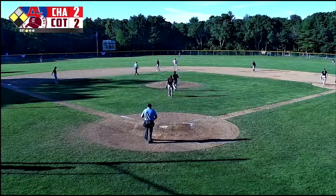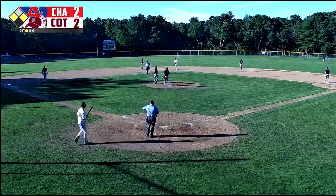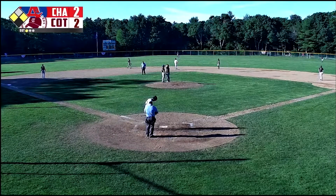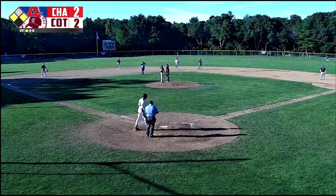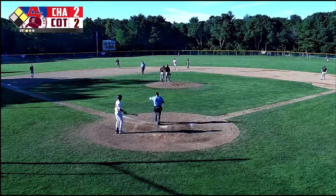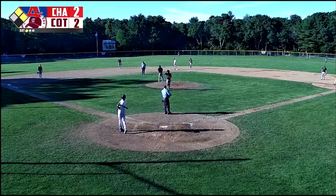Squaring this one up after Kafis squared a perfect bunt up the first base line. Again, there was never going to be a play at first. No one got there, and Kafis' speed was just too much to begin with. A good jump over at third by Cole to come around and score. Kafis' bunting ability, again, when Cotuit needed it, we've talked about it so much during the year, how important it's been for their ability to manufacture runs. Kafis has been a huge addition in that skill.